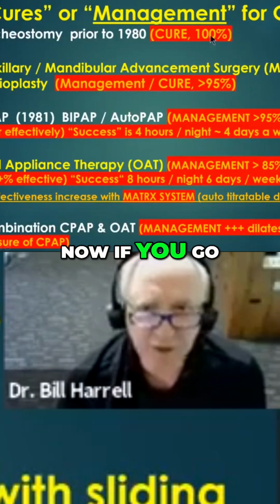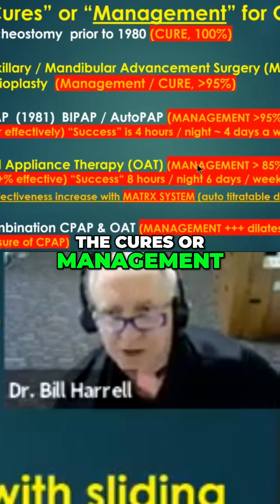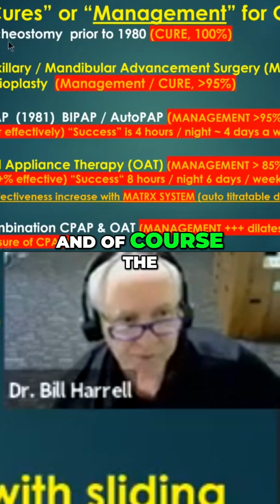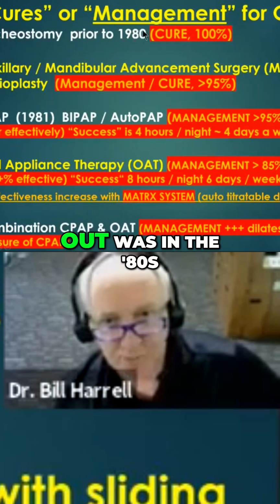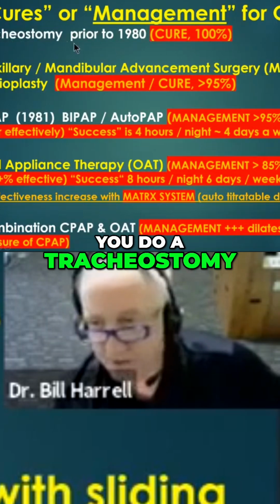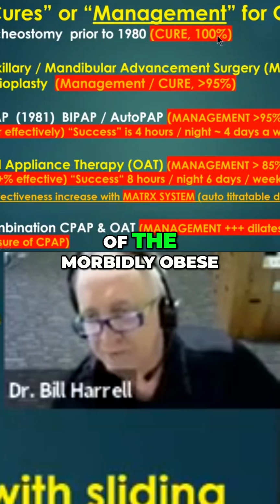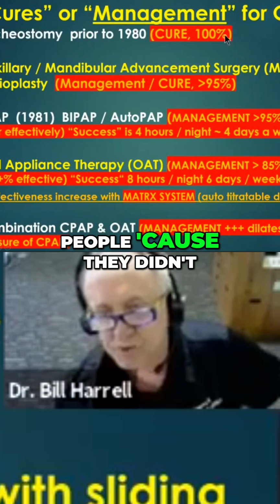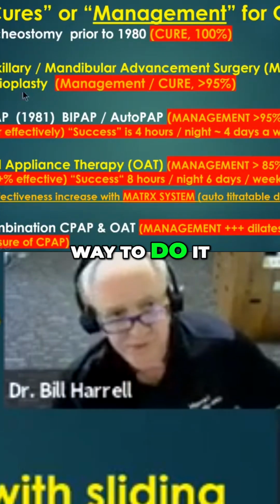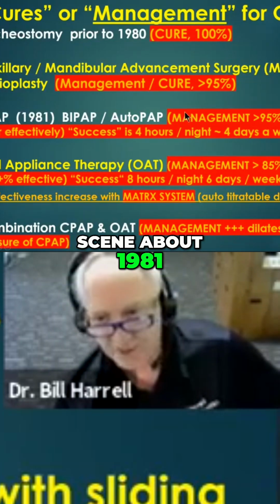Now, if you go through history, what are some of the cures or management of sleep apnea? Of course, the first one that came out was in the 80s, about 100% cure. You do a tracheostomy. You bypass. That's what they were doing with a lot of the morbidly obese people because they didn't really have any other way to do it. And then CPAP came on the scene about 1981.